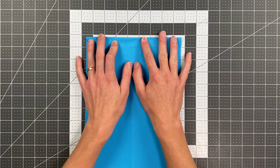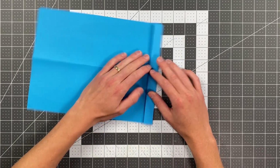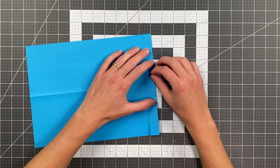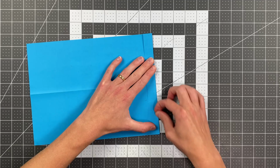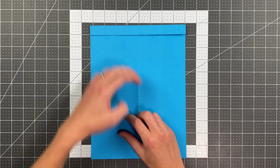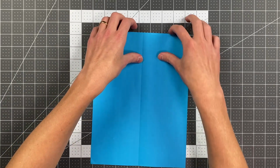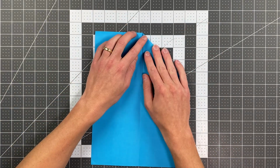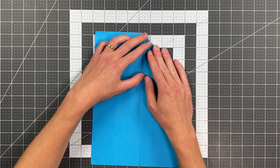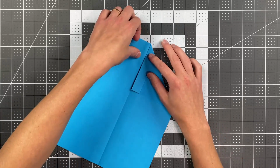And this is actually a pretty important measurement, so don't just estimate this. Take the time, grab a ruler, and actually make this fold 2 centimeters. Okay, and having done that, I'm going to flip the paper over, fold this edge here into the center. And I'll do the same thing on the other side.